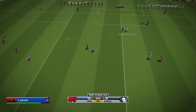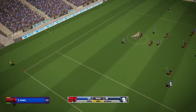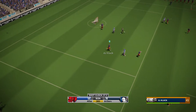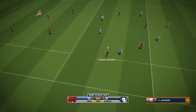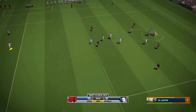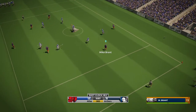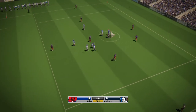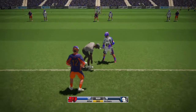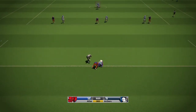20 with the catch. Ball top center. Ball side left. Shoots and wide. Stripes ball. Lets one fly. Flies over the top. Eck. It goes. The Stripes get one from Eck. Every faceoff is important. Let's see who comes away with it here.